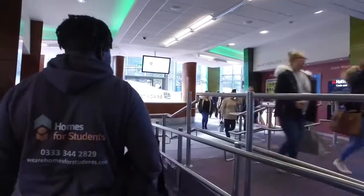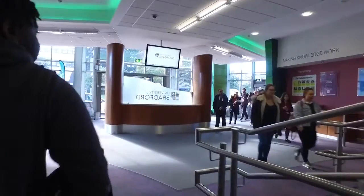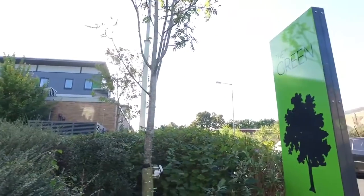So day to day, my role would be doing bookings, making sure that students feel welcome when they do come here. So students do come with parents as well. So I like to give the parents a detailed description on how it is at the Green, what it's like, not just staying at the Green, but staying in Bradford.